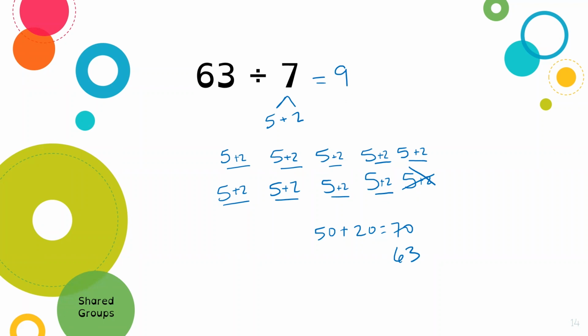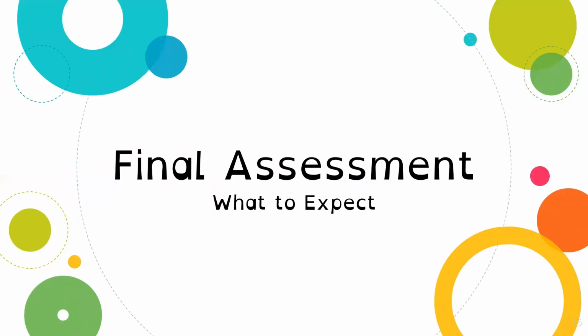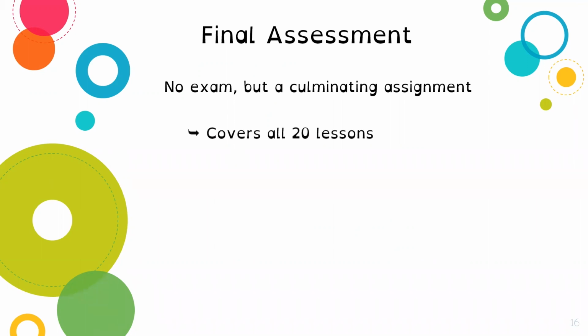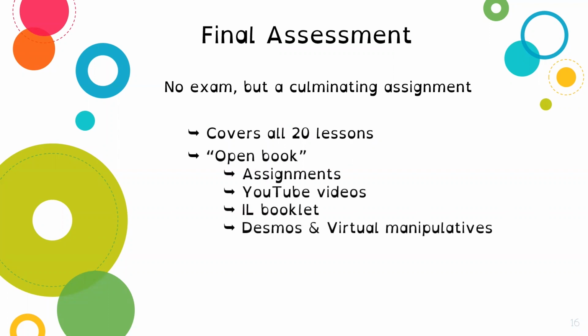All right, let's quickly remember what the final assessment is going to look like and what to expect. So it's not an exam due to COVID-19. We are not expecting students to get to learning centers and be supervised for an exam. It's just not realistic. So we're doing a culminating assignment instead this term. So it still covers all 20 of your lessons. It covers all of the course material, but it's open book.